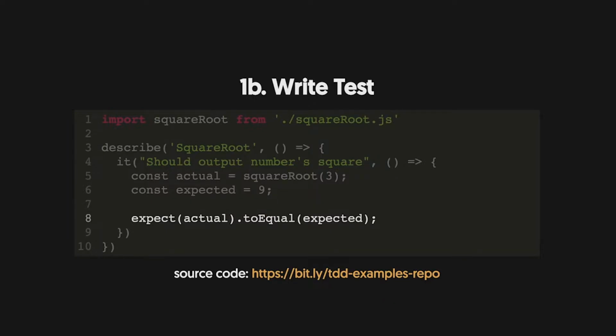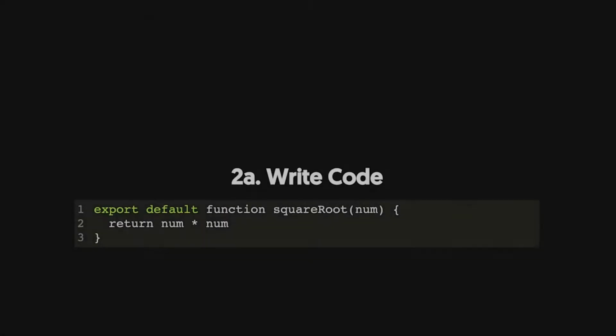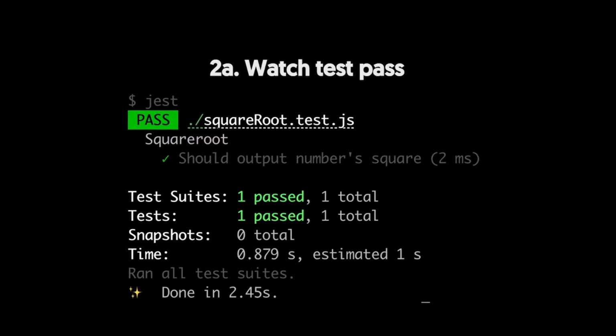So we're going to run this test. The test is going to fail. This is a good thing because it's saying that there's no function called square. So now we can actually write our code. It looks something like this, where we just basically multiply the number by itself, and then we get a passing test. Cool. We could do a little bit of refactoring for this case.